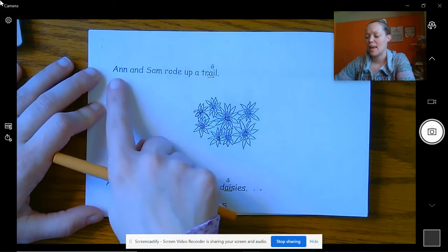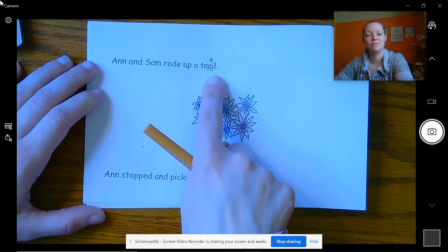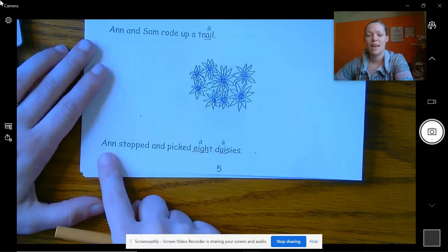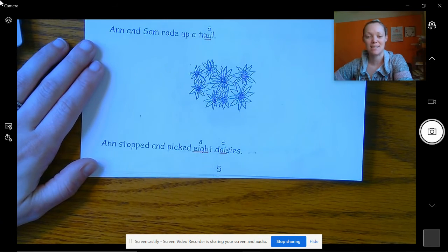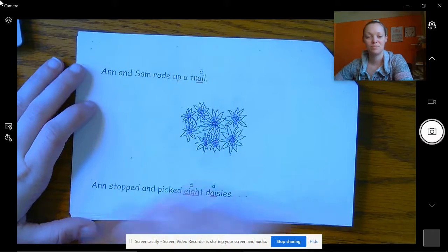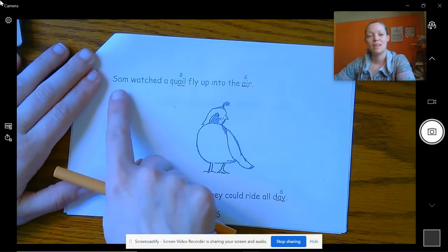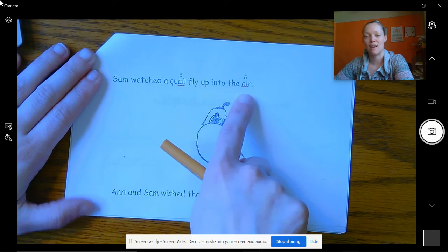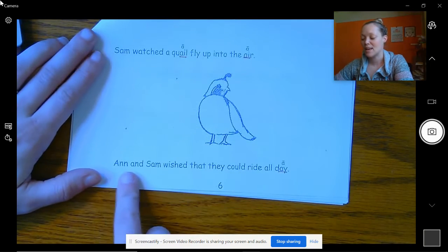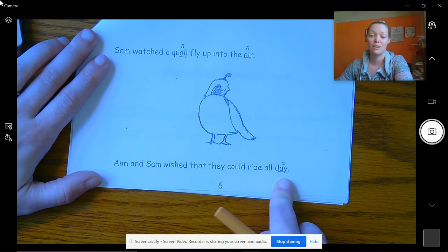Anne and Sam rode up a trail. Anne stopped and picked eight daisies. Sam watched a quail fly up into the air. Anne and Sam wished that they could ride all day.